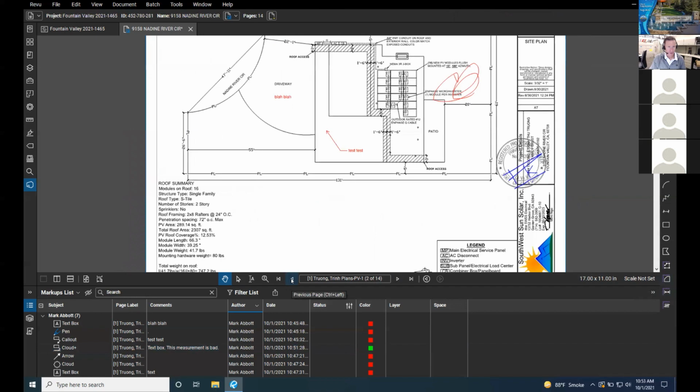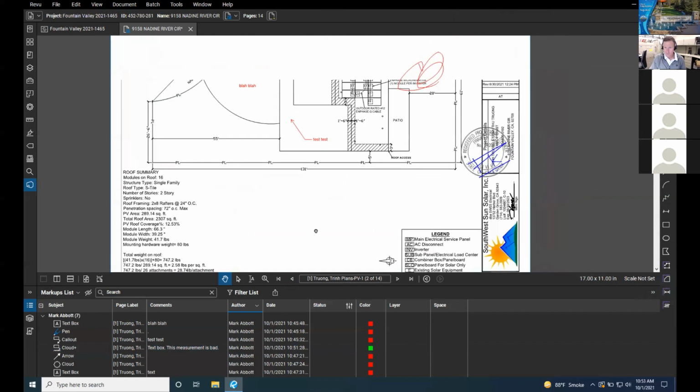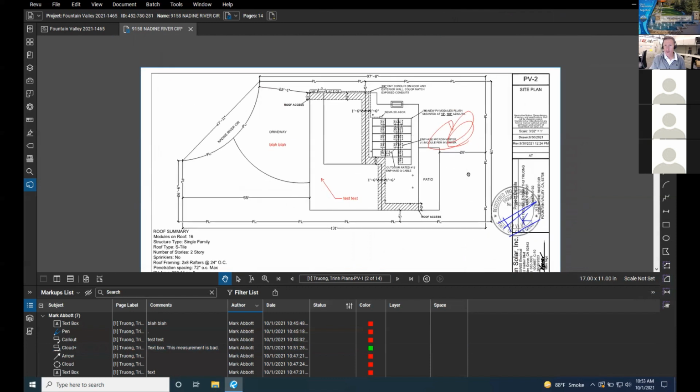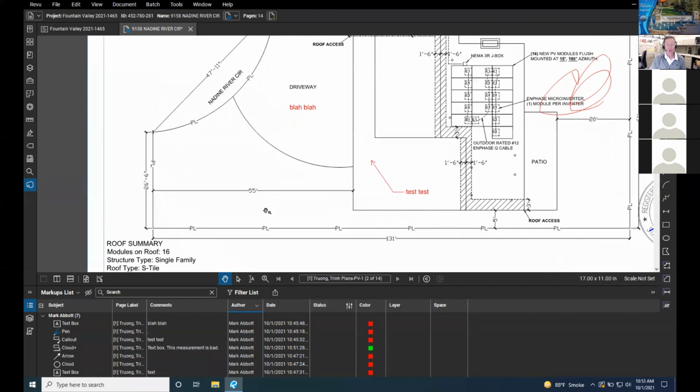couple demonstrations. Is this one to scale? This one, yeah. This one has a 3/32 to 1 foot scale. So we can actually verify this measurement. You can actually verify a measurement on a plan that is to scale or not to scale.